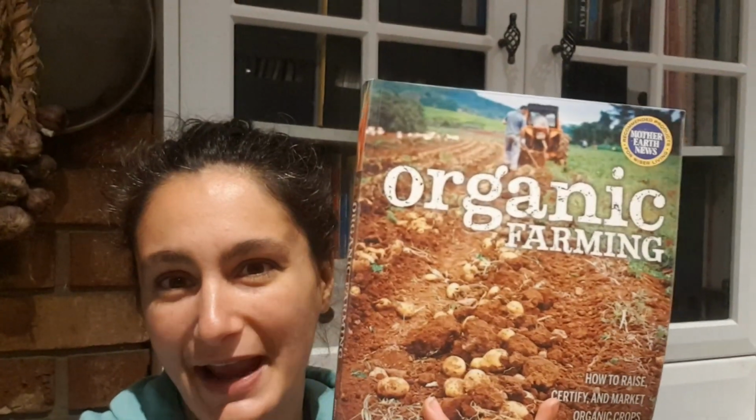Another one is organic farming, which obviously we're trying to do. So I'm looking forward to reading that. It talks about how to create a market garden and how to get organic certification, which isn't something that we want to do because we're not a farm per se where we're going to be selling our crops or our produce on a big scale. But we do want to grow organically for our personal use, and if we do grow a little bit extra for a CSA box or two.